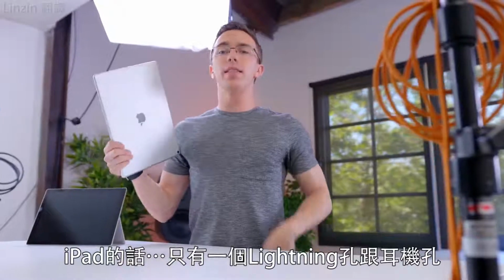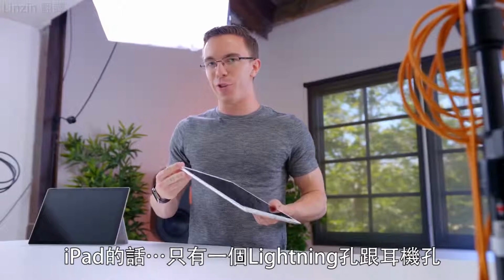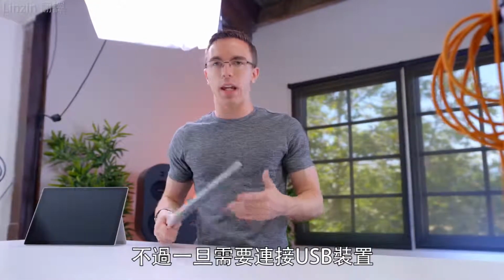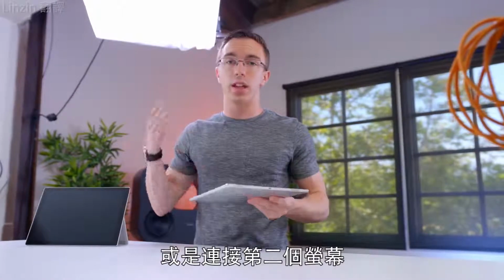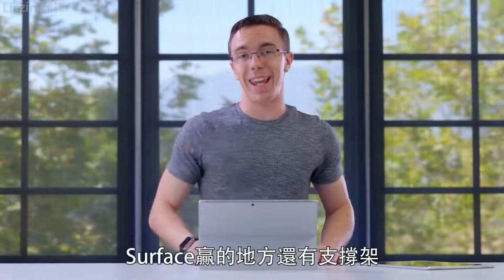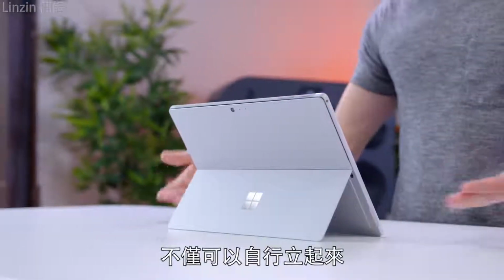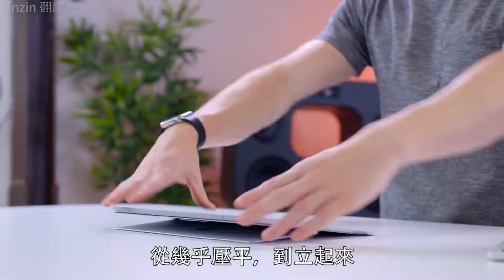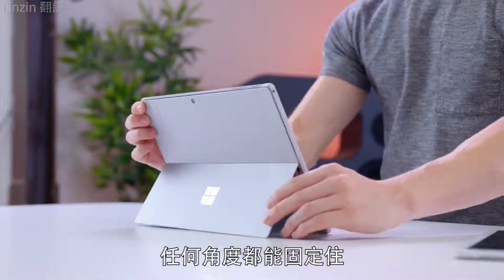The iPad has a lightning connector and a headphone jack. So for basic tablet use, this is fine. When it comes to, say, connecting a USB device or wanting to use a second display, the Surface wins hands down. Something else going for the Surface is the kickstand. Not only will it stand up by itself right out of the box, but the kickstand is also very adjustable. So it'll go pretty much all the way flat, you can bring it up, and it'll stop anywhere along the way. It does add a lot of flexibility.